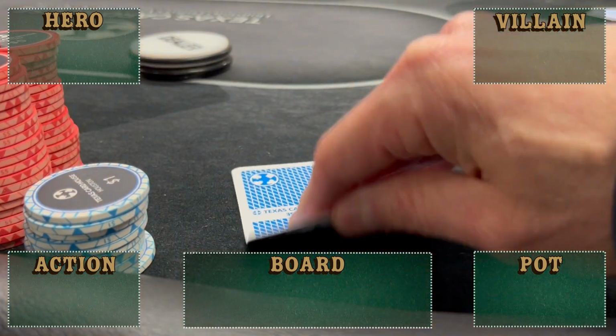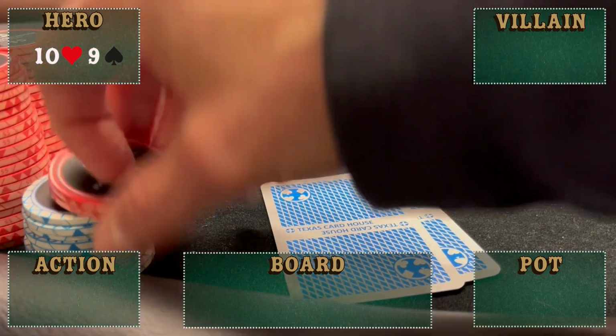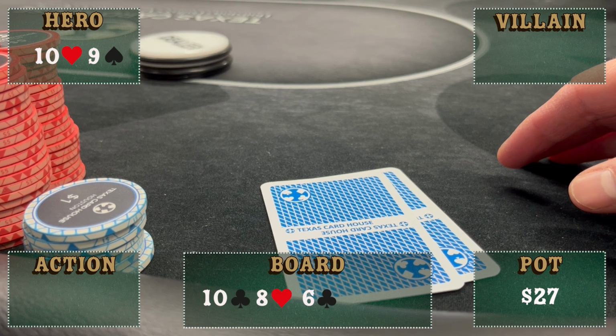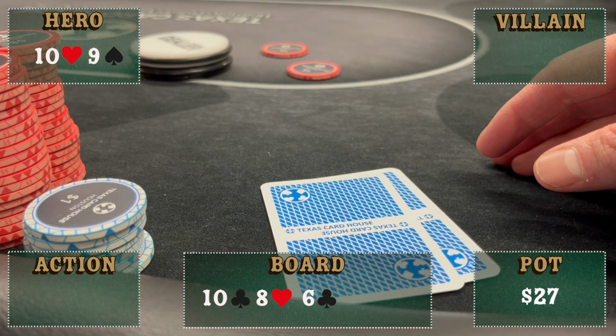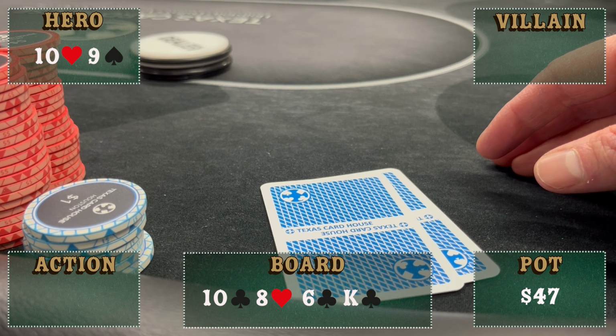Okay, in this hand, I'm on the button, and I look down at 10-9 offsuit. It folds to the middle position, who raises to $12, and I go ahead and make the call. So we're heads up to a flop, which comes 10-8-6 with 2 clubs. He checks, and of course, I'm going to put some money into this pot with my top pair. So I bet $10, which is, I don't know, about a 40% size bet. He makes the call. Turn is the king of clubs, so that completes the front door flush here.